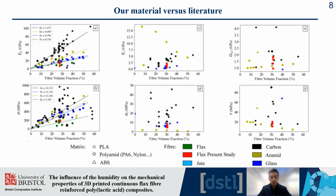So regarding the fracture for the transverse specimen, there was no influence observed of the humidity on the different fracture patterns observed for the specimen, but different fracture patterns have been highlighted, and if you are interested, you can have a look in the paper we published.